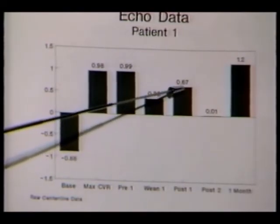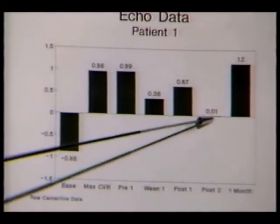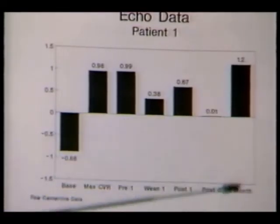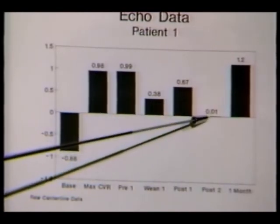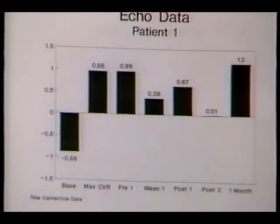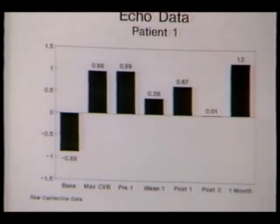He had a return of the wall motion on the maximum pumping after the wean, and unknown to us at the time, we were not able to analyze this with a computer at the time, he had a decrease in systolic function that was not accompanied by ST change or pain. At 1 month follow-up, he has good wall motion and is asymptomatic.